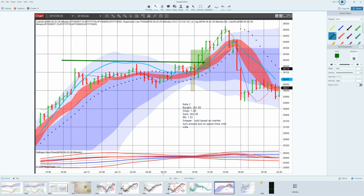You could manage it with anything you want. You could manage it with the PSAR dot. He decided to use a sniper exit and just cash his 1R so he could spend time with his boss, and it was a very relaxed and orderly play.